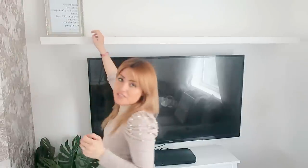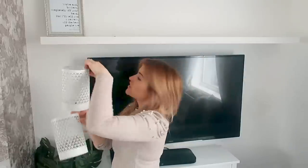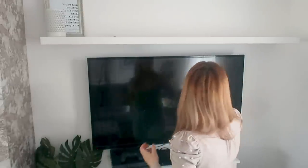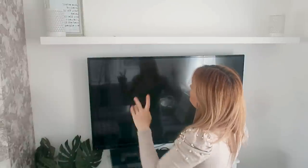I think the frames, I've got a lot of those frames, I think they're from the range. I'm gonna put these candle holders up there as well. I'm loving white decor at the moment. I don't know where I got these from. They were a real budget buy. They might have been from like Pound Stretcher or somewhere. Just gonna put them in each corner. I need to get some candles in them actually.